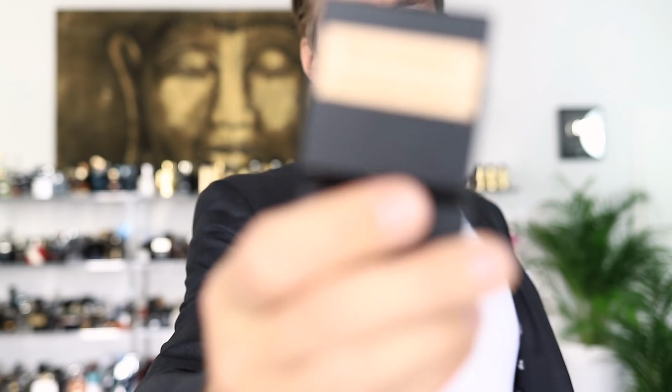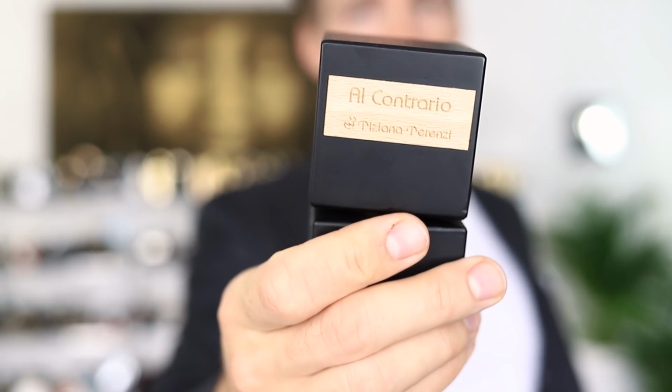Gourmand for me is a long-lasting fragrance, check. Gourmand is for me a tasty fragrance, 100% check. And it definitely, Gourmand is a fragrance that you would like to eat. Did I just say that already? Tasty fragrance, yes. If you smell this thing, get yourself a sample. Al Contrario, you will be impressed by this one, 100%. For a Gourmand lover, must try.